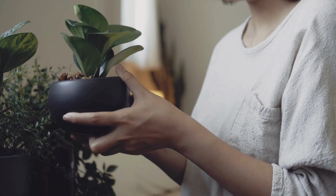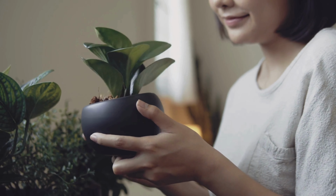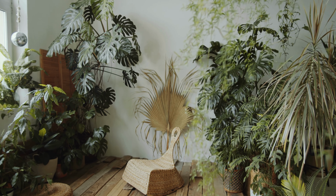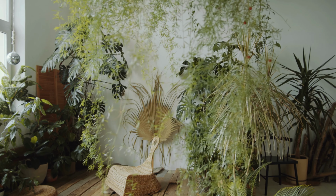Hey, plant lovers! You ever buy a houseplant, super excited, only for it to, well, just not make it? Yeah, we've all been there. Some plants just demand way too much attention, but today, I've got something better for you. Houseplants that can actually go the distance.